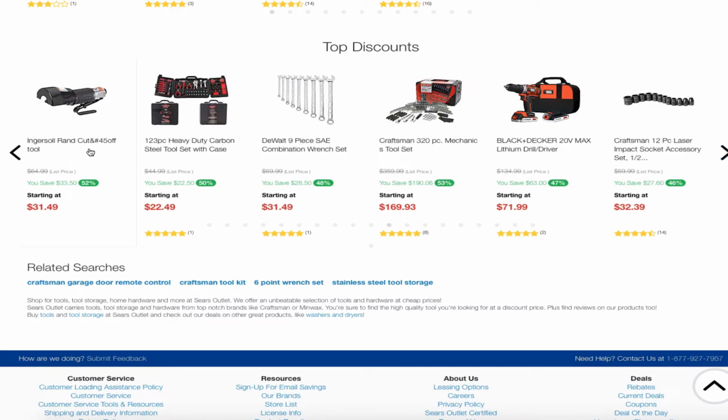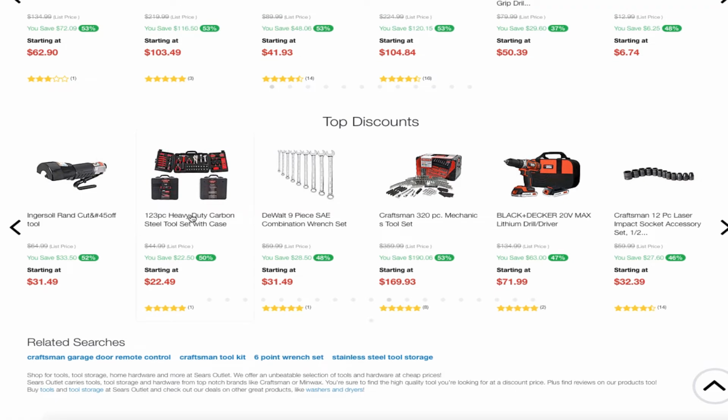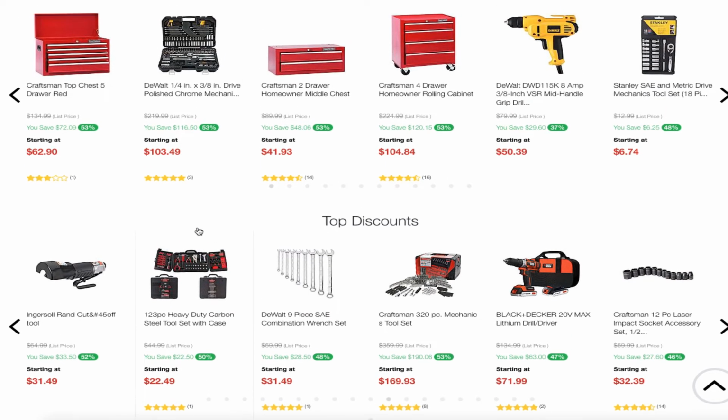We got an Ingersoll Rand cut-off 45 tool, $31.49. You got a 123-piece heavy duty carbon steel tool set with case, $22.49. DeWalt's 9-piece SAE combination wrench set for $31.49. I think the other ones are better. The ratcheting wrenches, they're actually $35.